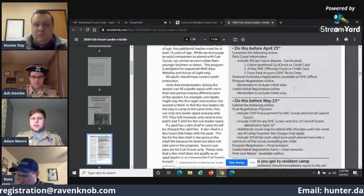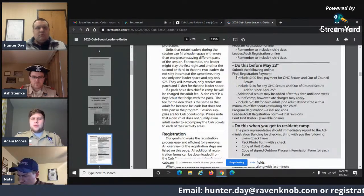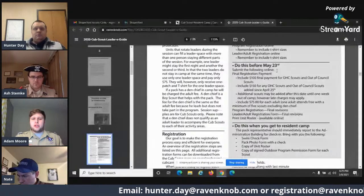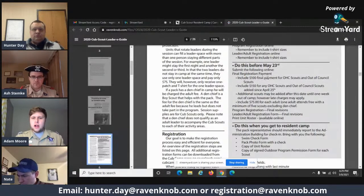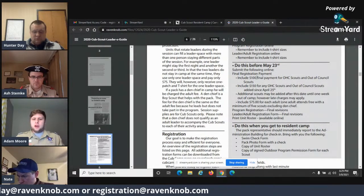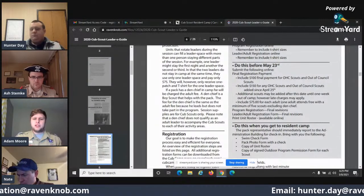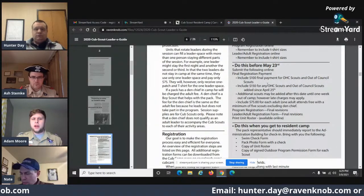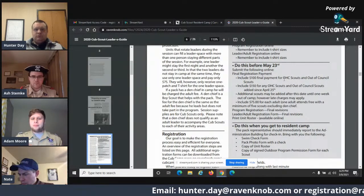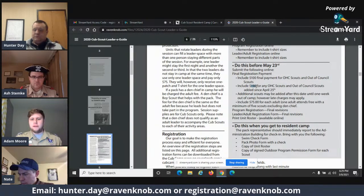So then we get down here to this next block. Do this before May 23rd. And this is where you submit your final registration payment. And this says the $100 final payment. That's actually $105 because the price of camp went up $5 based on this Leader's Guide. And we'll try to get an updated one out for you. And so if you have brand new scouts, then that would be $155.